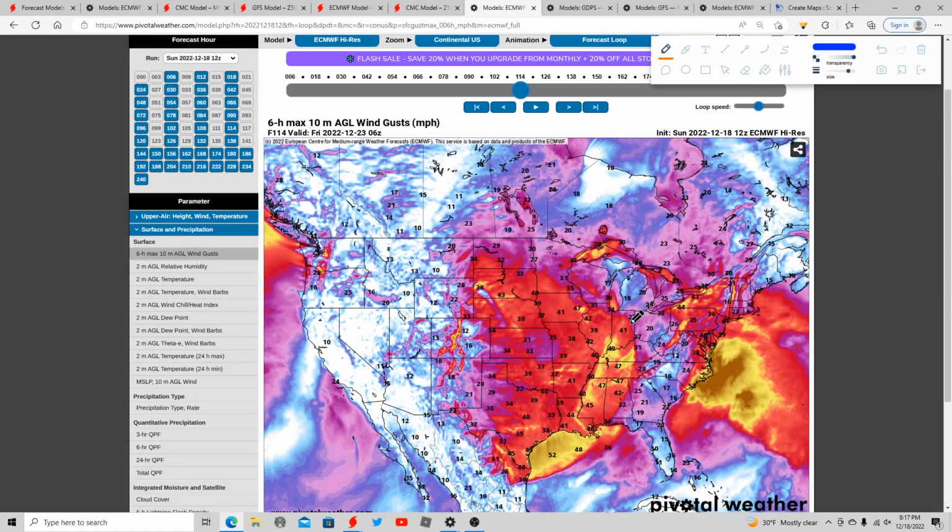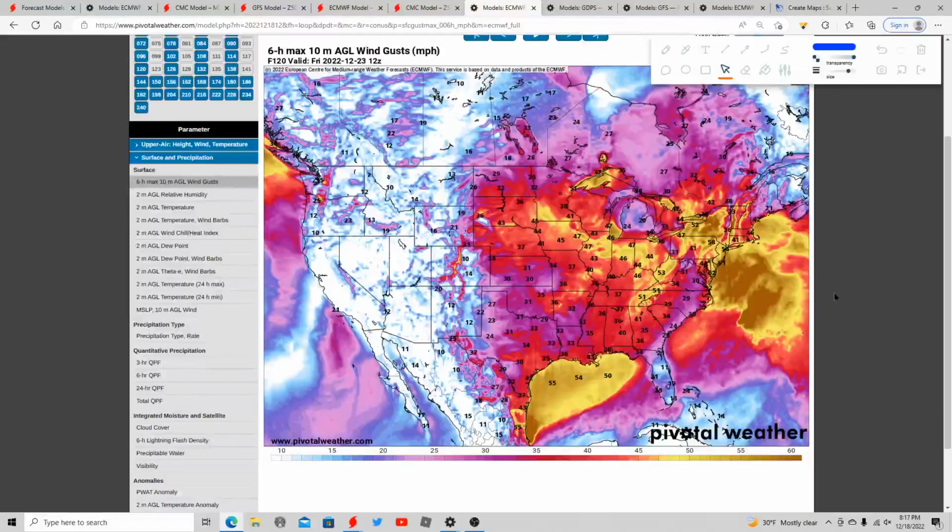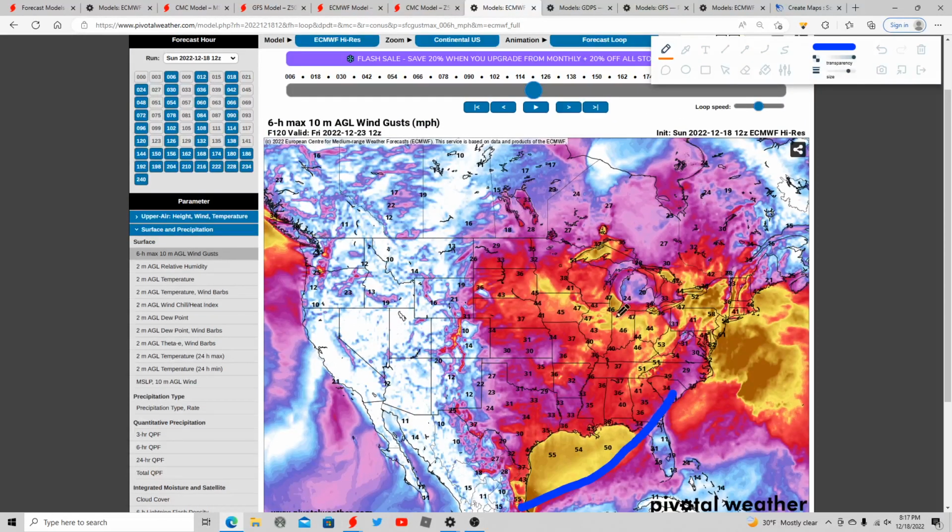Our Arctic front is through central Kentucky, and it's down into the Gulf of Mexico. And I mean, just check out how far this Arctic front goes. It goes through a good chunk of the Gulf of Mexico. And this is Friday morning. This is where your Arctic front is placed. And our main part of the system is up here.